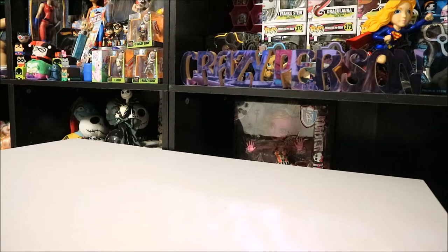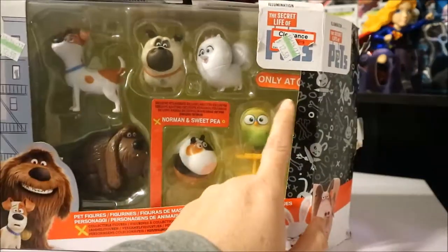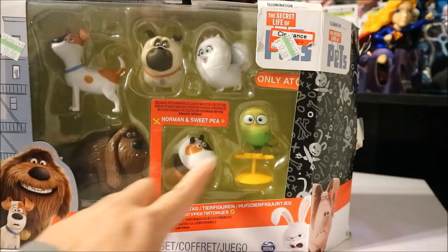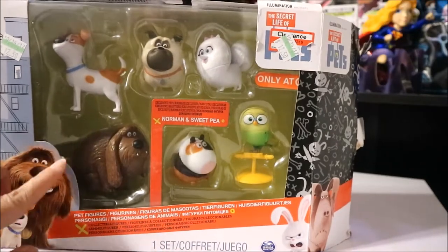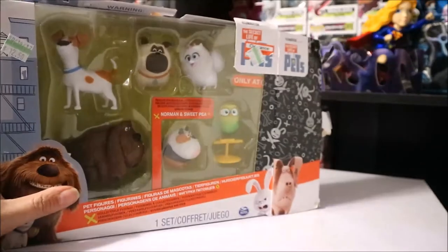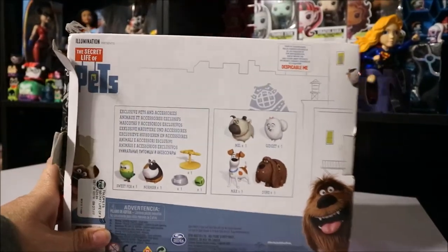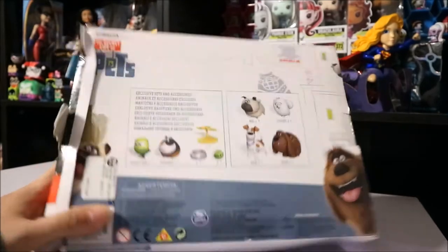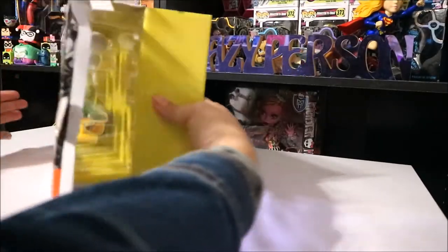First we have this, Secret Life of Pets. It's a little set from Target. It says "Only at Target," and it says you can only get Norman and Sweet Pea in this set, and it's so cute. I love this movie because I love animals so much, and it's just an awesome set. The box may be worse for wear, but it did come from the outlet, so what do you expect? It's really cute. I don't know if everything's in there or not. I don't think I'm gonna open it right now.